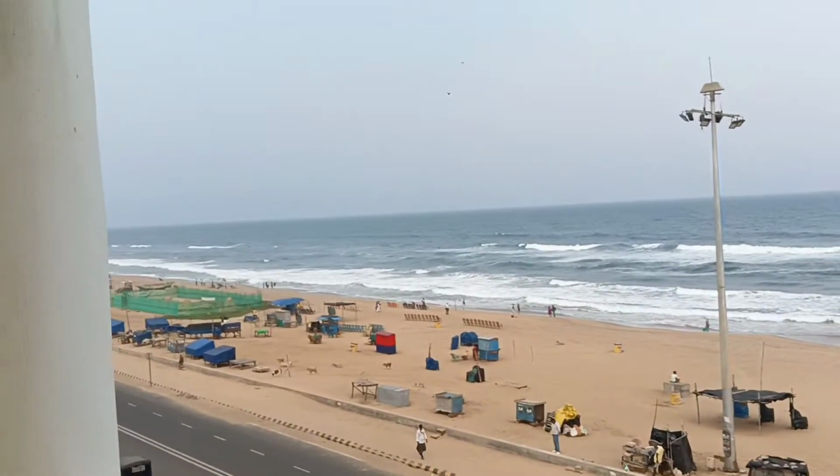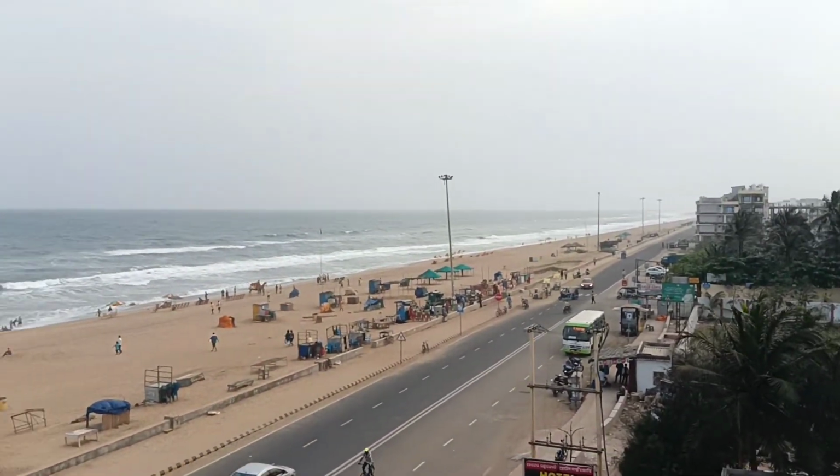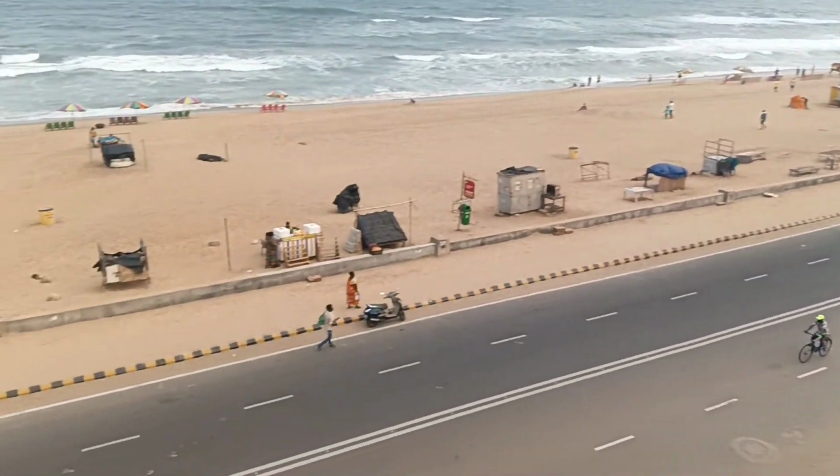We have this sliding door which when we slide open we get to our balcony. You need to step a little bit, just like this, and then we get to the balcony to see this magnificent view, which is the golden beach of Puri, the Puri beach. And this is the main show of our room. I don't need to say anything else.